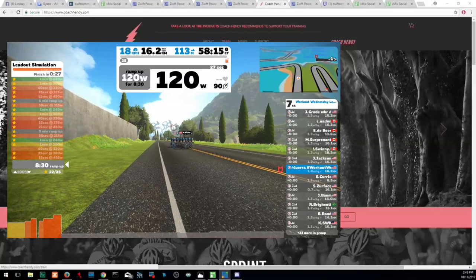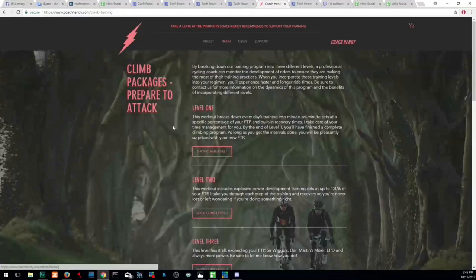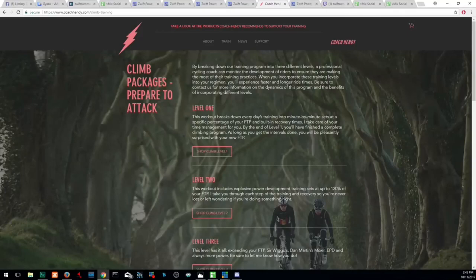So if you want to shop the programs there, you've got your sprint program, you've got your TT training, or your climbing training. Your climbing, for example, will be a lot of FTP-based stuff. Your sprint training is a lot of power stuff, a lot of explosive power. And then your climbing is like a lot of climbing techniques that are used by the top climbers.